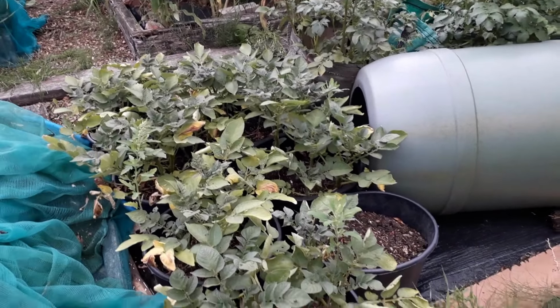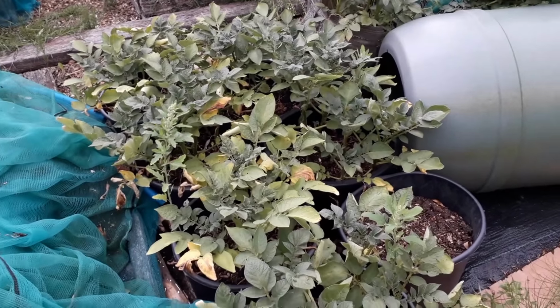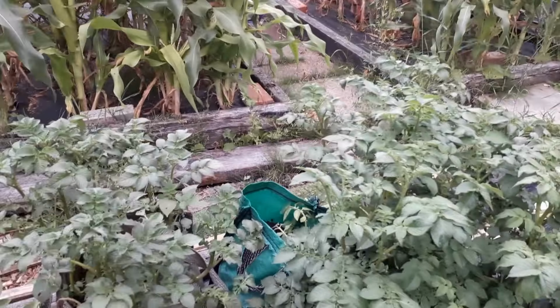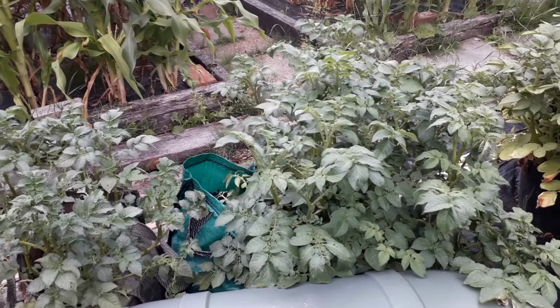So these are my main crop potatoes in here, which are the Sarpo Mira. The ones in the bags over there, which have done fantastically well all the way through, they've not been bothered by the drought at all. These bags seem to be holding the water better than the buckets, which is good to know.